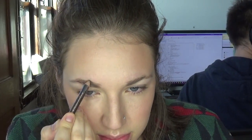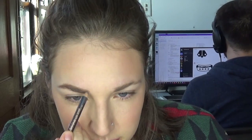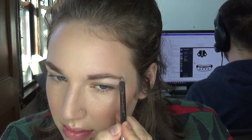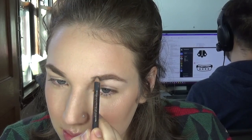Okay, now I'm going in with a brow pencil and just defining my brows. I've also been trying for a more natural look this holiday season. So I've just been penciling them in instead of doing a very harsh brow like I usually do. And I think this actually looks a little bit better on me than the really straight brows. Yeah, so just penciling this in.